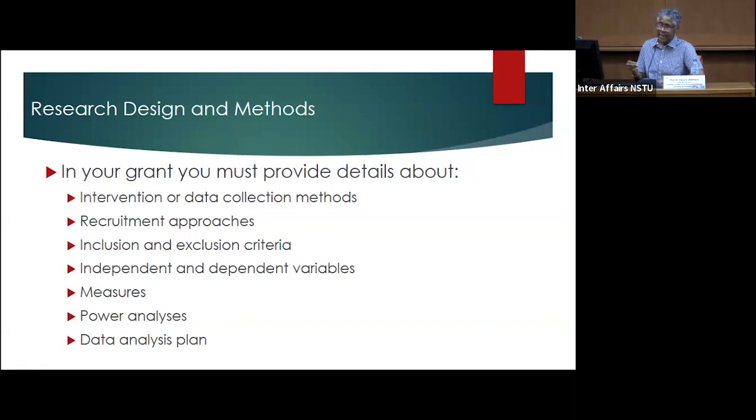So in your data analysis plan, the best practice is to separate your data analysis plan by specific aim. Specific aim, sample size calculation. Specific aim, here are the analytic approaches that we will use to answer that question. Then you go to specific aim 2 and aim 3, right? Each aim has its own clearly detailed data analysis plan. This is key, and it must have a power sample size calculation.